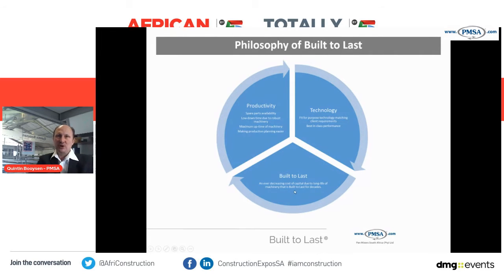Our machinery is built to last. So you get an ever decreasing cost of capital, because your cost per output, per brick, per block, gets less and less over the years to come, because your machinery is not only written off accounting-wise, you don't have to replace it. The profit you generate in your business goes back into expanding your business. It doesn't go into replacing a broken machine. It goes into adding a second line.